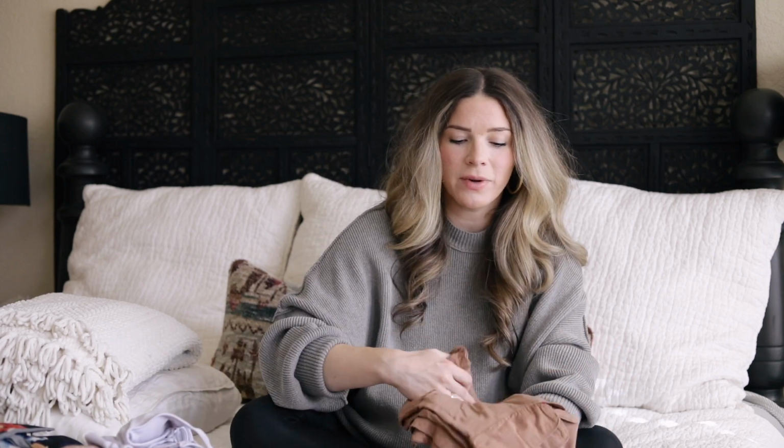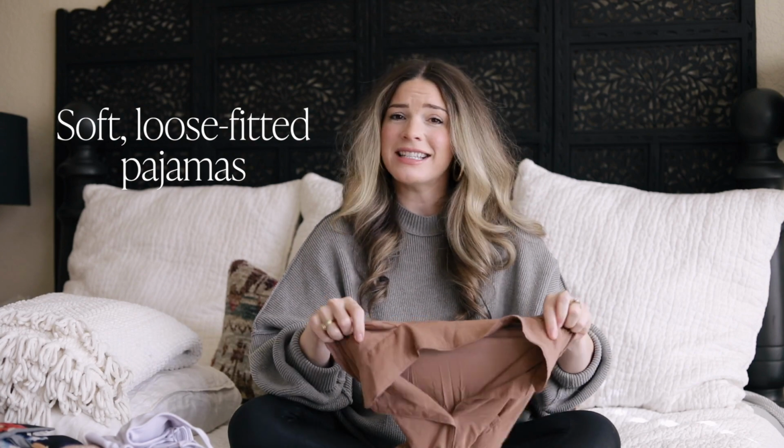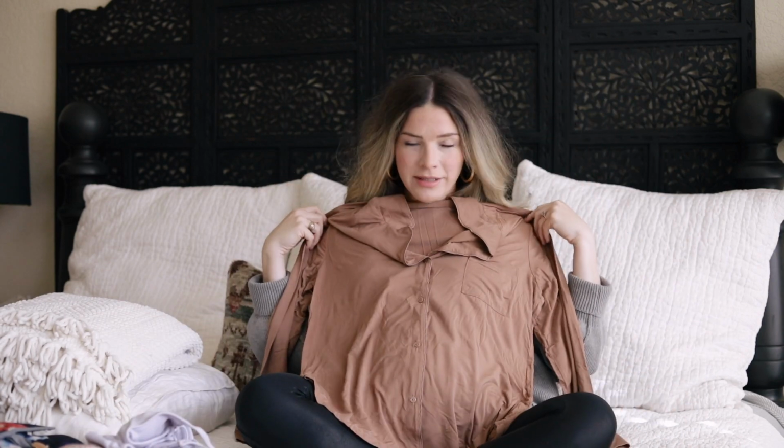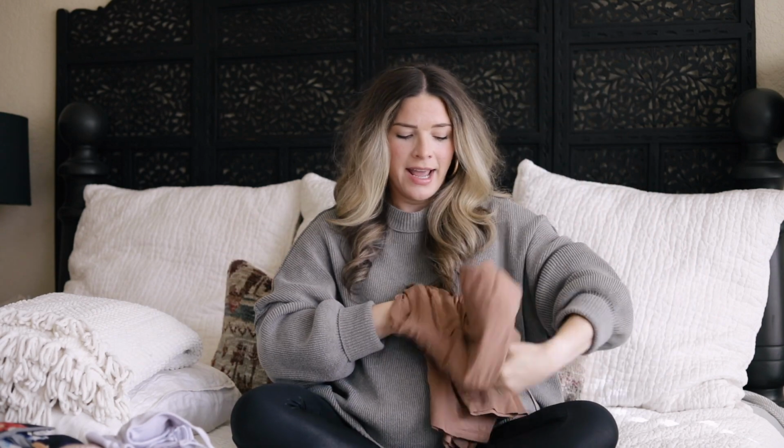Okay, first section, what do I need? I am going for cozy, cozy, cozy. There's a couple things that I'm always so grateful that I've got with me in the hospital. The first one is a really cozy pair of pajamas that are sized up. Okay, so yes, you're about to give birth. These are the Gap Model pajamas, and I love them so much. They're so soft. And after giving birth, I just want the softest pair of pajamas possible.